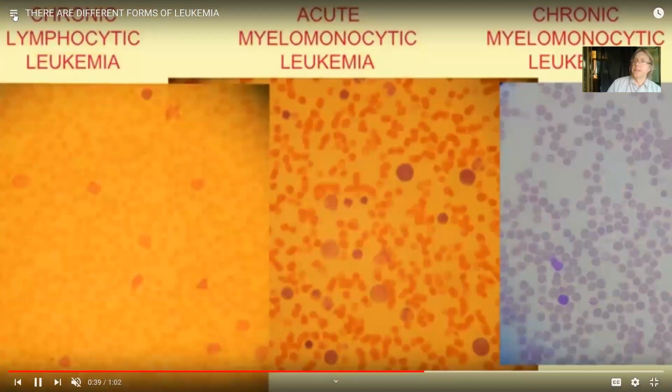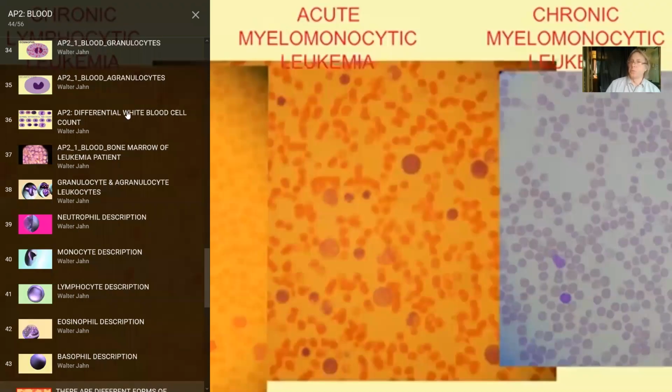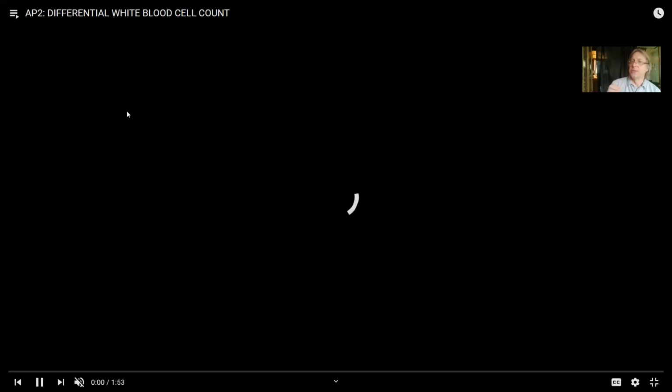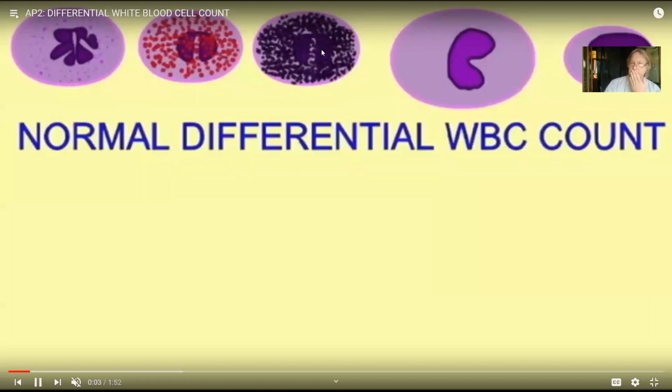Now, there is a different type of white blood cell count that is called a differential white blood cell count. A differential white blood cell count would be where you don't count white blood cells in general, but instead you're counting the individual classes. So how many neutrophils are in a person's blood? How many eosinophils, basophils, monocytes, lymphocytes?